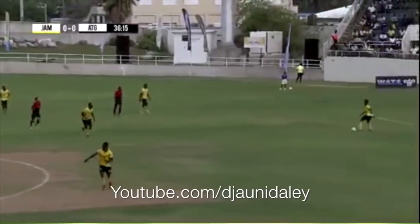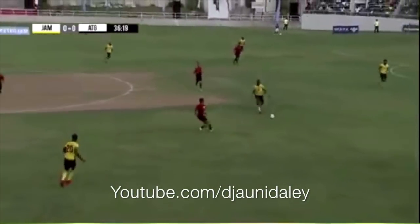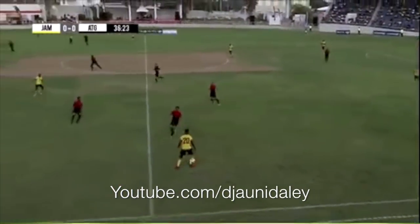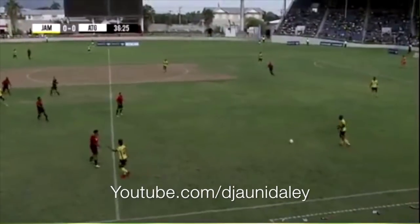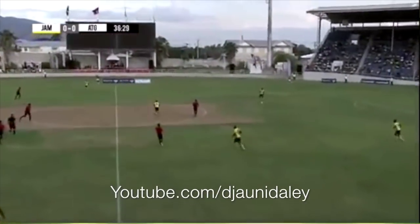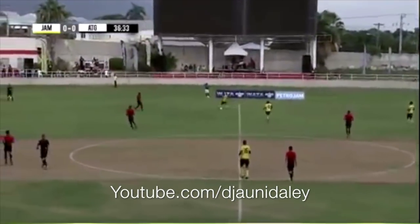Jamaica is back in possession. It's almost like a rehearsed play. It's from Francis across to Lawrence. Almost always that's what the Jamaicans do when working it out of defense. This is Watson, the former captain. Went to Garvey Maceo High School here in Jamaica.